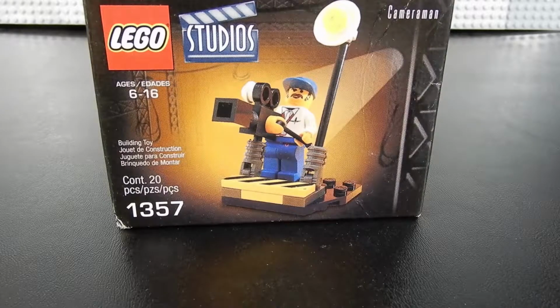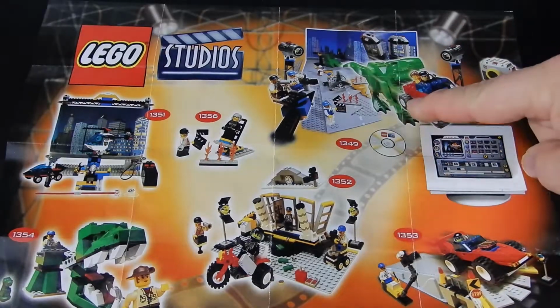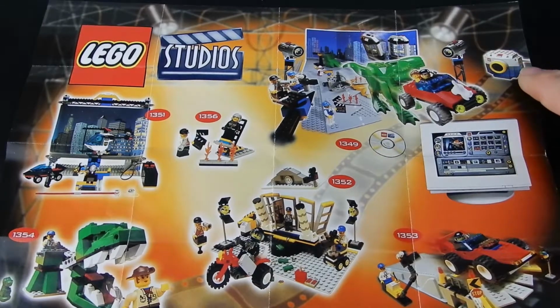So anyway, this is the Cameraman. It's one of the smaller sets, and let's go ahead and open it up. On the reverse side of the instruction sheet, there is a little bit of a catalog, I guess. It's just a one sheet that shows you some of the other sets that are available. The main set that I mentioned is $13.49, and this is the one that came with the software and the webcam. It's an older webcam, even pre-USB, so this connected with a serial cable, incidentally.